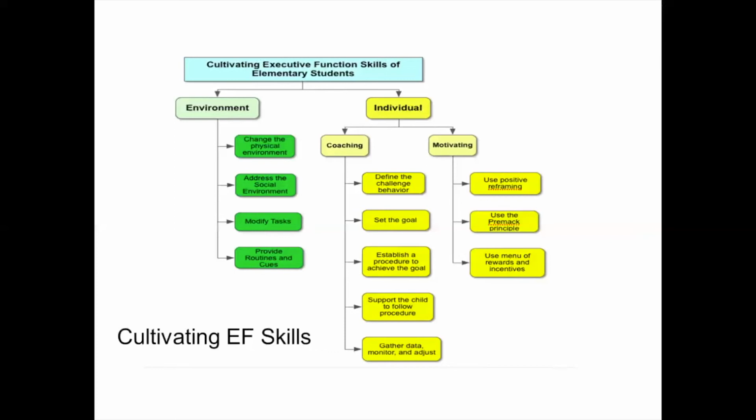Then you've got to fade the feeling. In teacher speak, it's like fading the prompt, right? So it's transferring the accountability to the student. And then if it's not quickly successful, then the instituting system. So there are some more environmental modification suggestions here for that.